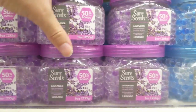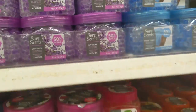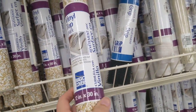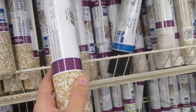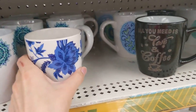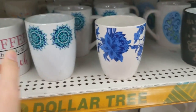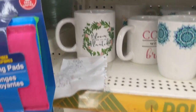And for the olfactory seekers, we got these scent beads, but I'd be tempted to eat them, so that's why I'm not buying them. Look! They have, it's textured. This is like vinyl liner if you want to do something with it. Oh, this is so fun. Look at that. If Fidgets and Fries followed me on here, I'd definitely be sending her this mug right now, because they got some really nice mugs for organizing your little knickknacks that you keep on losing.